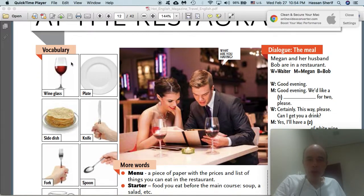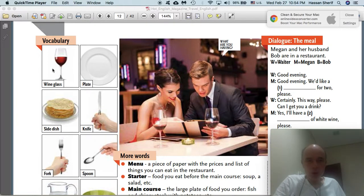Let's look first at the vocabulary. First one here is, this is a Vimto glass, all right? A plate, a side dish. Now, a side dish is not the main dish that you have at a restaurant. A side dish could be salad, for example. I don't know what's in the picture here, but it looks like pancakes, maybe.